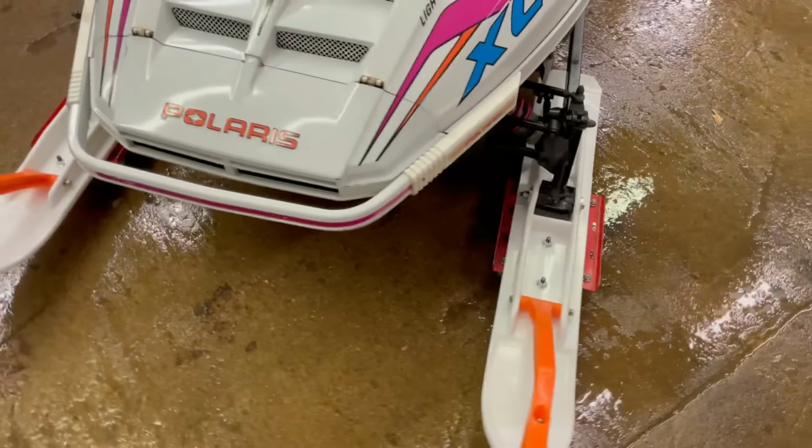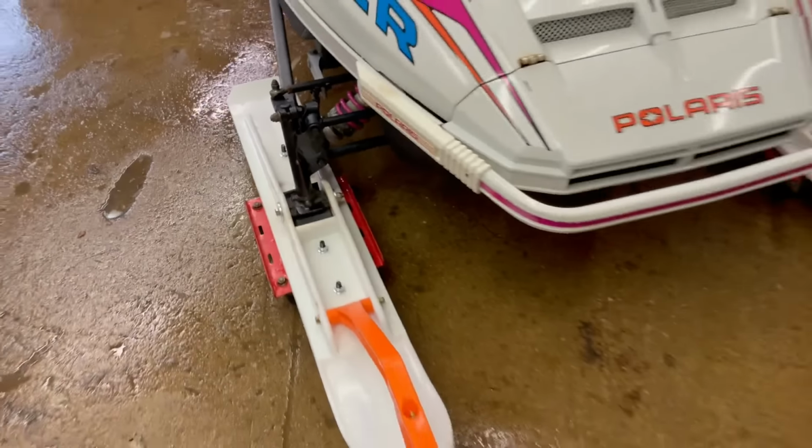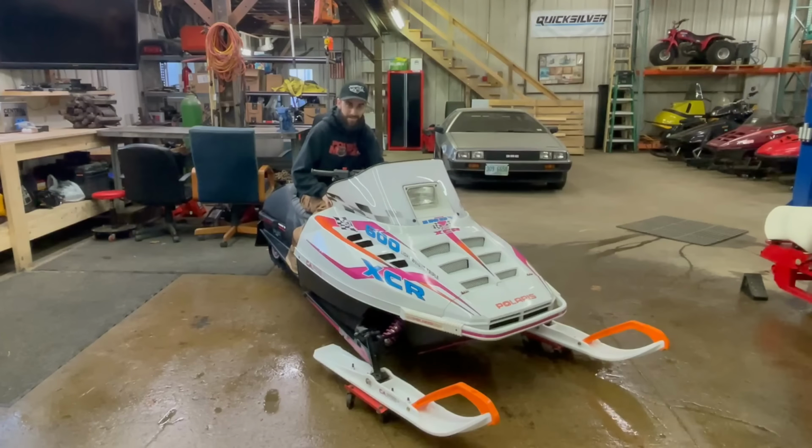The Phaser that we worked on needed carb work after we took it for our initial test drive, and I'm hoping this one isn't the same. We'll find out. That's what kind of makes it fun. So we'll call this a part one of the XCR. And yeah, I just absolutely love this sled. Actually, my fiance loves it more than me. It seems like she wants to ride this thing around, which I'm all for.